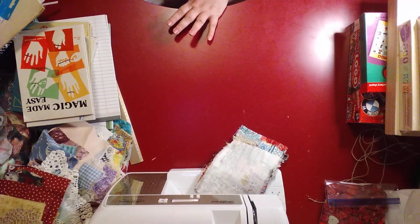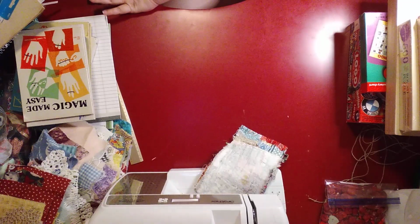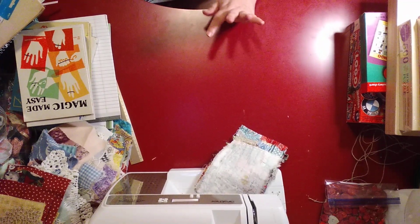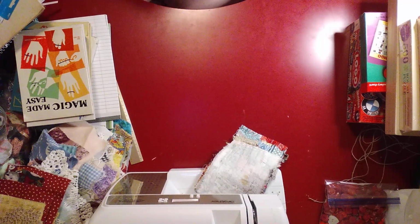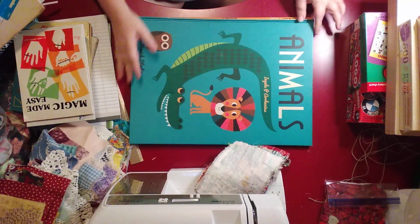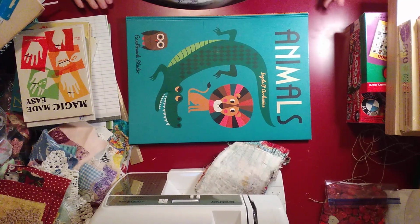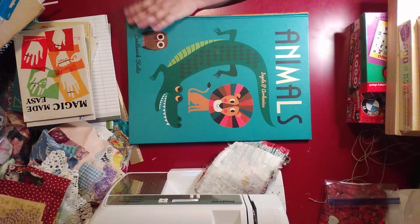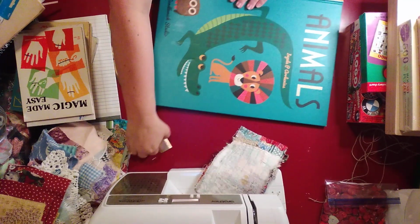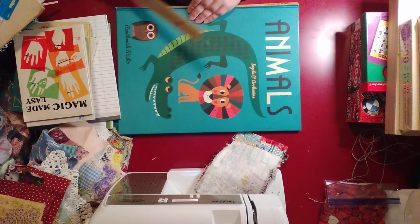Oh, wait a second. I forgot. I have to show you guys this book that I found, and I'm keeping it for me because I absolutely love it. It's huge. You guys, look at this book. Where'd my ruler go? I just bought that ruler and I already lost it. Oh, here it is. This book is huge, and I just love it.